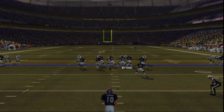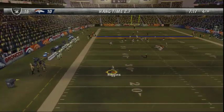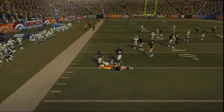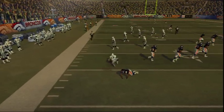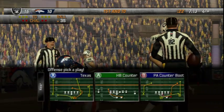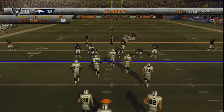Sauerbrunn is ready to punt this one away. Higgins is back to receive this kick from the 28-yard line. Higgins returns this one to the 35-yard line. It's first and 10. Start the drive at the 35-yard line.